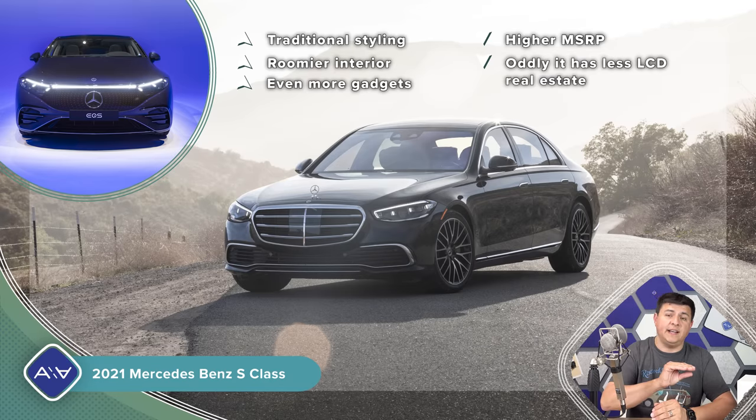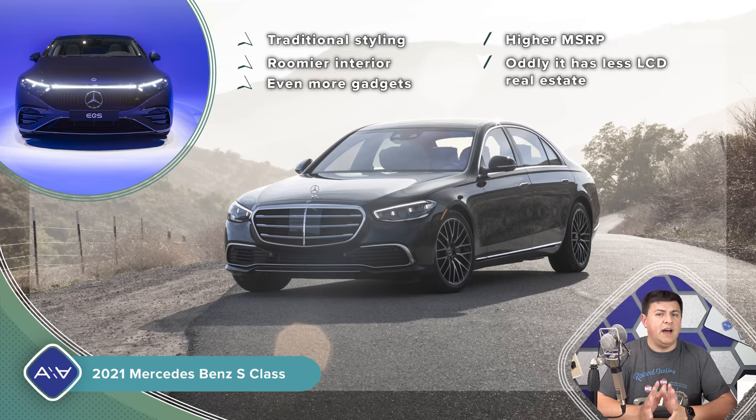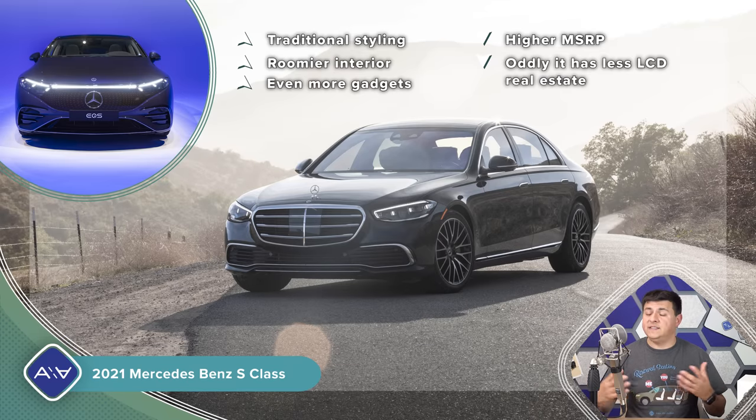I'd expected the price tags to be a lot closer together, or the EQS to actually be a little bit more than the S-Class, because with the tax credit, it could come down to about the same price tag. But that's not how Mercedes chose to do things. They also chose not to make the vehicles look too similar, so the exterior design of the EQS and the S-Class, it's definitely quite different.